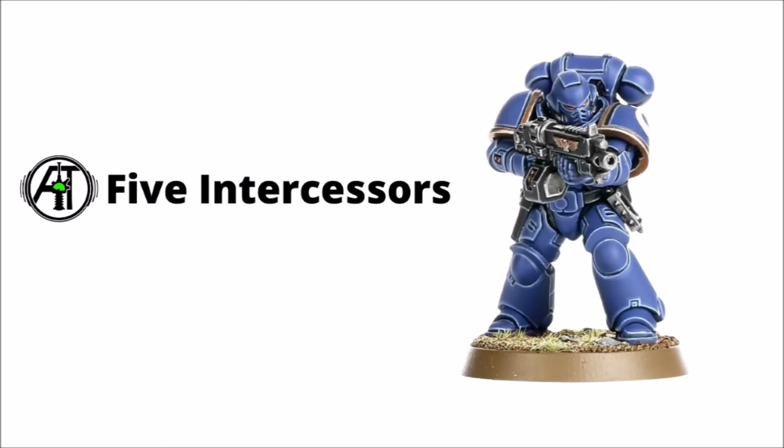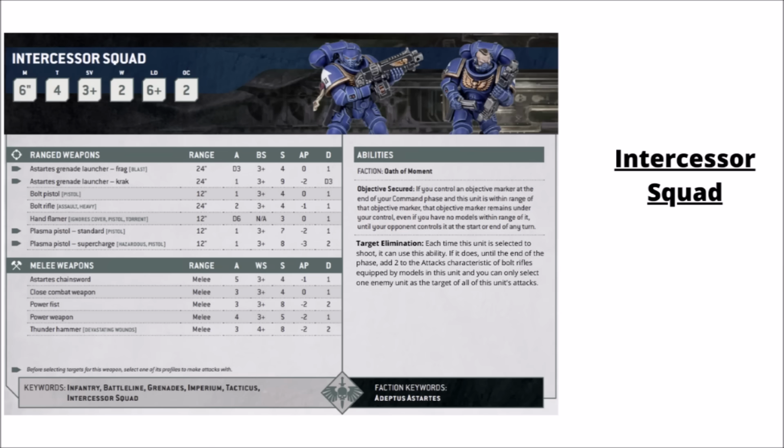Going through the box, there's 5 Intercessors, standard issue Space Marines with bolt rifles. I certainly feel like one of the units I'd most associate with the Ultramarines. Maybe just having the 5 isn't necessarily the worst idea though, as lots of people tend to have plenty of these in their collections already. They're certainly very useful to have in game.